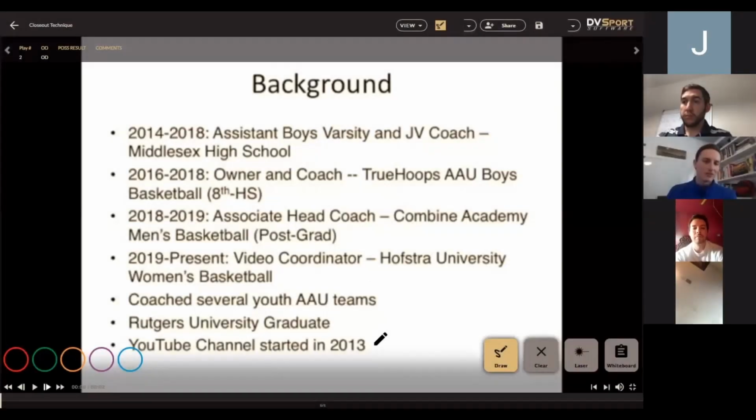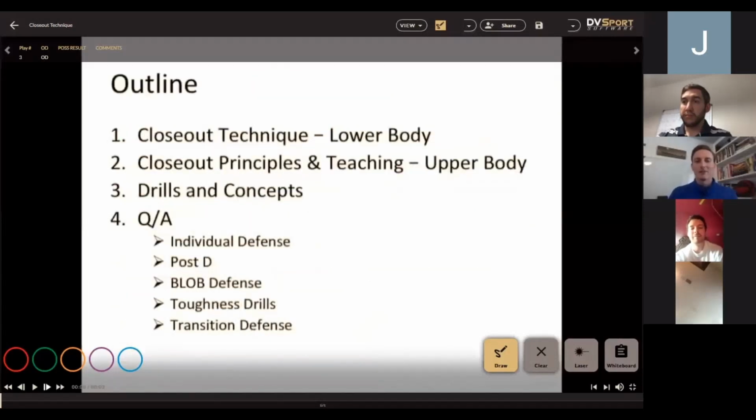For those of you who have seen that talk, I just want to let you know none of that material will be repeated. It's all new content. We're going to be focused on closeouts. And I wanted to break it up into these three categories.